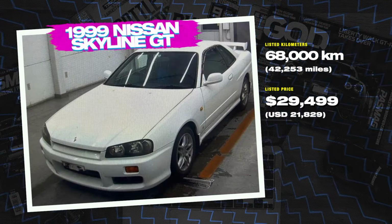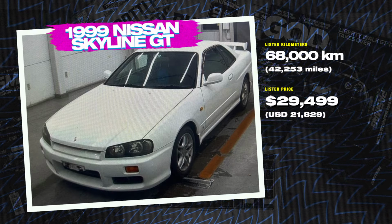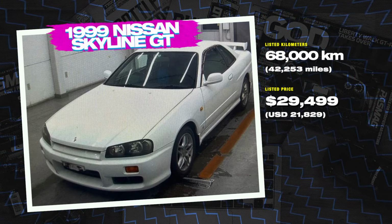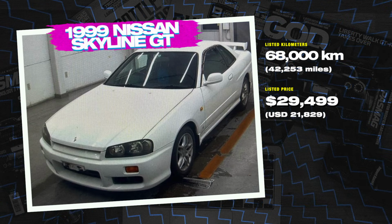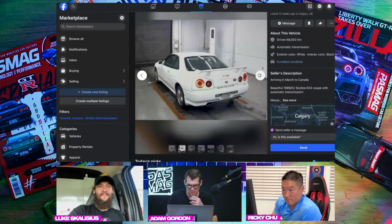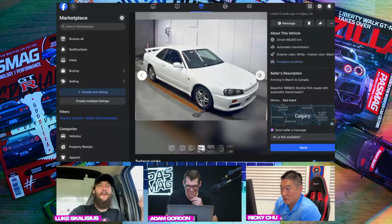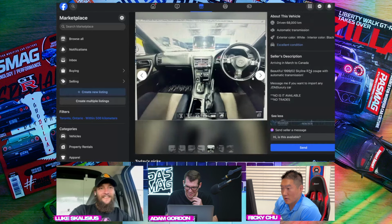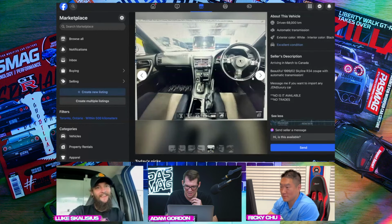So this one's from Facebook Marketplace, the ever so trustworthy place. It's a 99 GT. It's concerning that the pictures look like they're only from the auction block. It's still on its way. This is certainly not here yet, right? And I don't trust Facebook. Yeah, that's the other thing, is the fact that it's on Facebook.